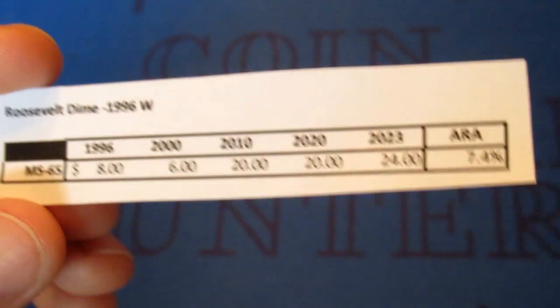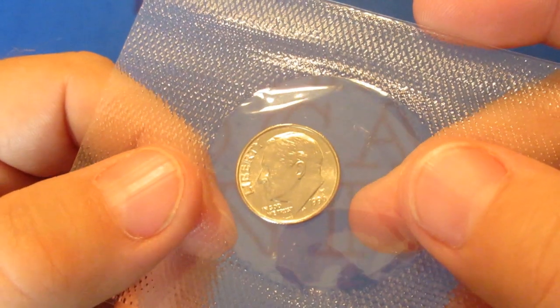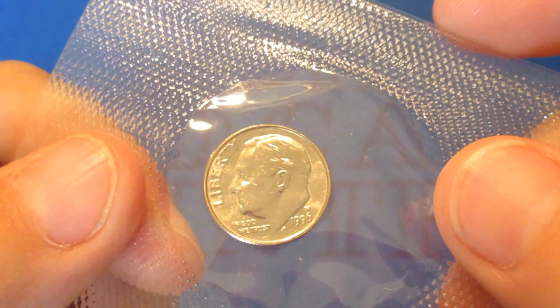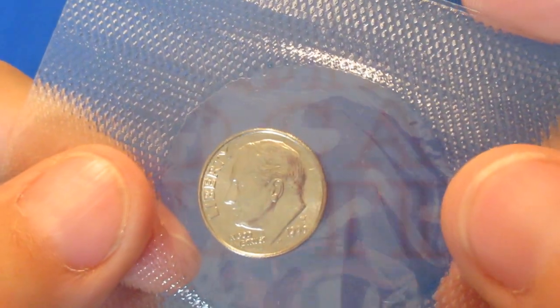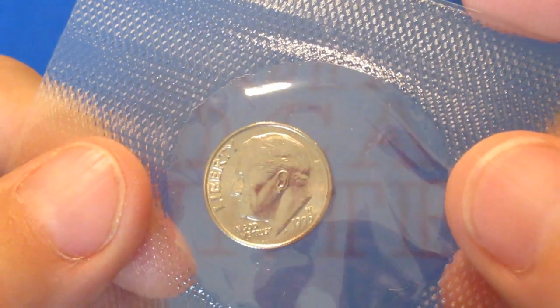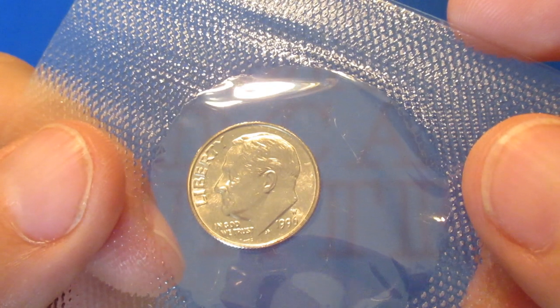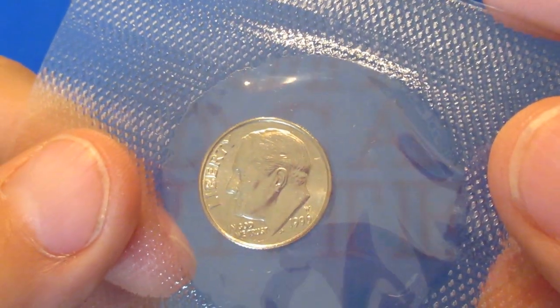So not bad. All in all, considering this doesn't have any silver or any other kind of precious metal in it, it's just straight collector value, and it's tripled in value over the course of the years. So it's done fairly decently. And once again, they're not that expensive. If you want to pick them up, you can easily buy them off of eBay, or maybe even get several if it's something you're looking at making an investment into.